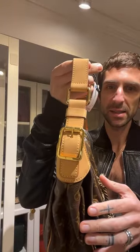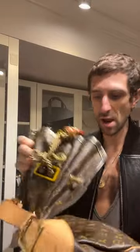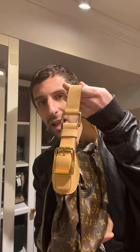Look at how light this is. So yeah, this is a really exceptional one. I think they've priced it extremely well. It comes with the dust bag. And like I said, look at how light the handle is. This is $1,300. I must say, it's worth every damn dime.